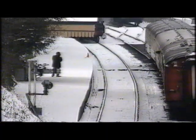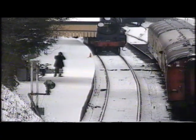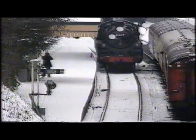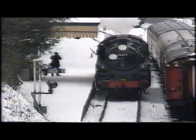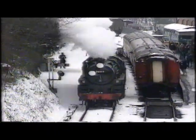Down south in the winter of 1991, we see 76017 on the Mid-Hants Railway. This is also a local engine, being one of the second batch of 15 machines produced in 1952 at Horwich. It was allocated to the Southern Region, and so is at home in Mid-Hampshire.